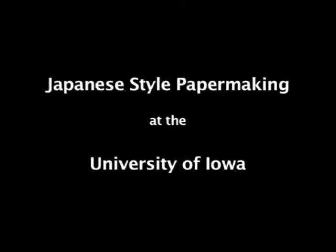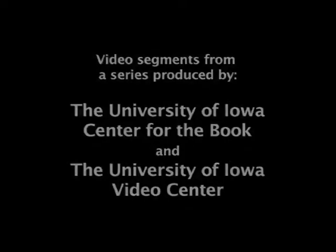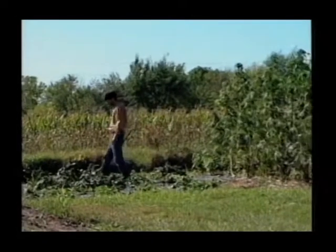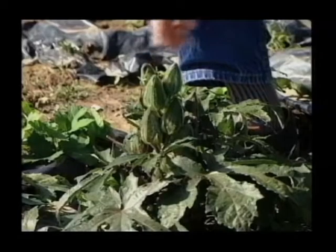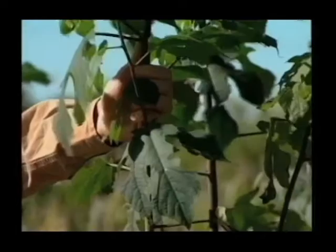The University of Iowa Center for the Book produces a range of Western and Japanese-style handmade papers. The following video documents the Japanese-style papermaking process. Two plants are used in the process, a small white hibiscus raised for its roots, and the taller paper mulberry trees grown for their white inner bark.